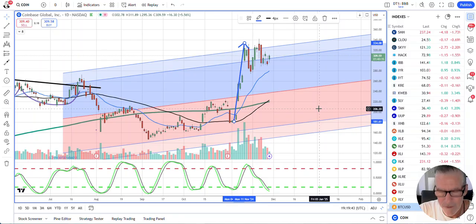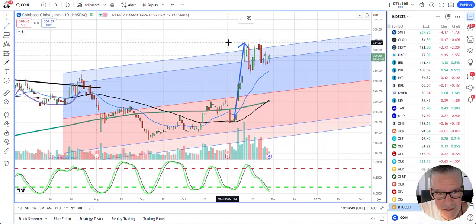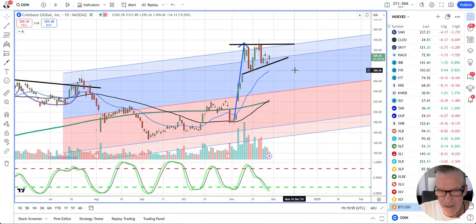150 points, a 150 point flagpole, and then it went into a nicely defined, clearly laid out flag pattern. You only need 5 bars for a flag pattern, and because of the strength of that move, I guess, it is going to take a little more time to fill out before it breaks out to the upside.